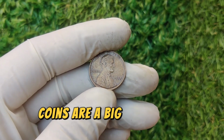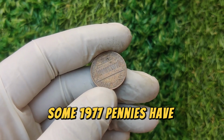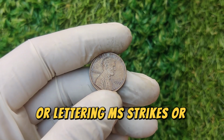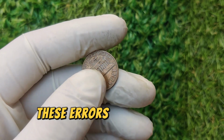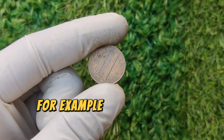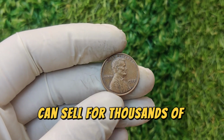Error coins are a big deal in the numismatic world. Some 1977 pennies have die errors, such as doubling on the date or lettering, misstrikes, or off-center strikes. These errors make the coin incredibly rare and desirable to collectors. For example, a penny with a double die obverse or reverse can sell for thousands of dollars at auction.